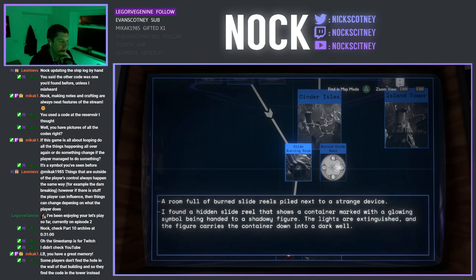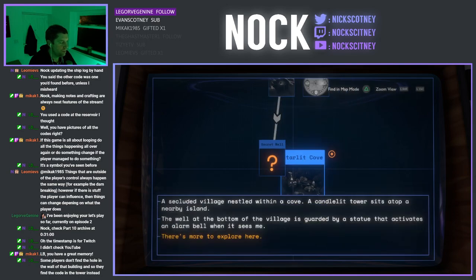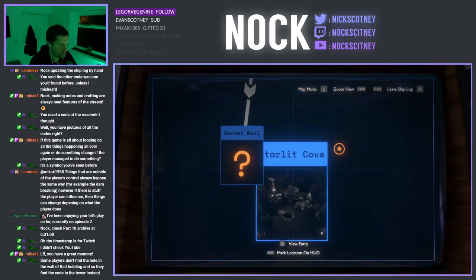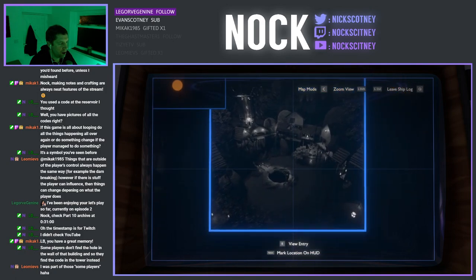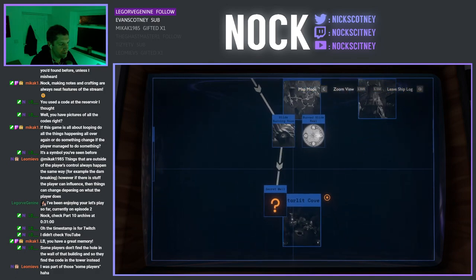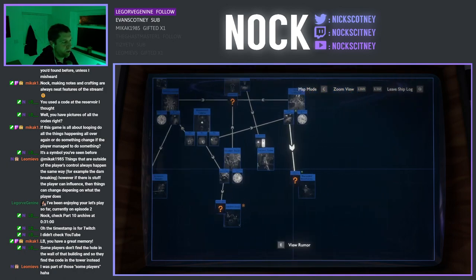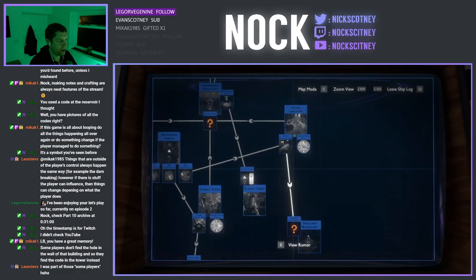Container marked with a glowing symbol being handed to show if your lights are extinguished and the figure carries the container down into a dark well. So yeah, that's the well, and there is one of those figures guarding it. So if there's any light, the alarm bells ring. Now, is there, well, it's not so much that one, though, is it? It wouldn't be that one. So that's the secret fireplace.